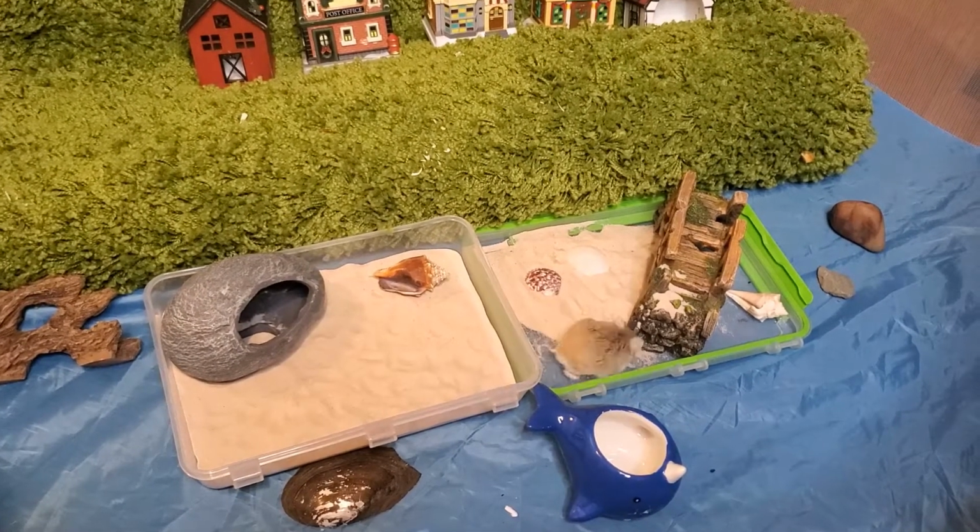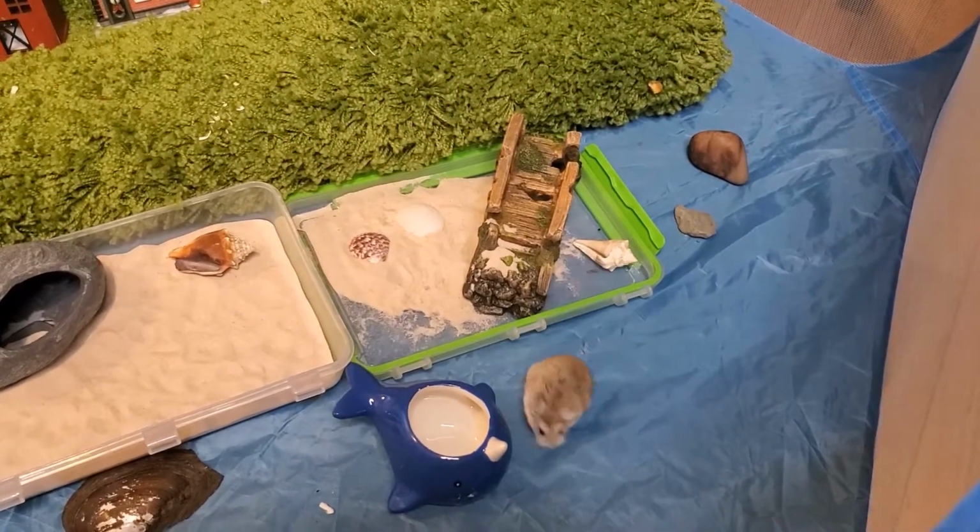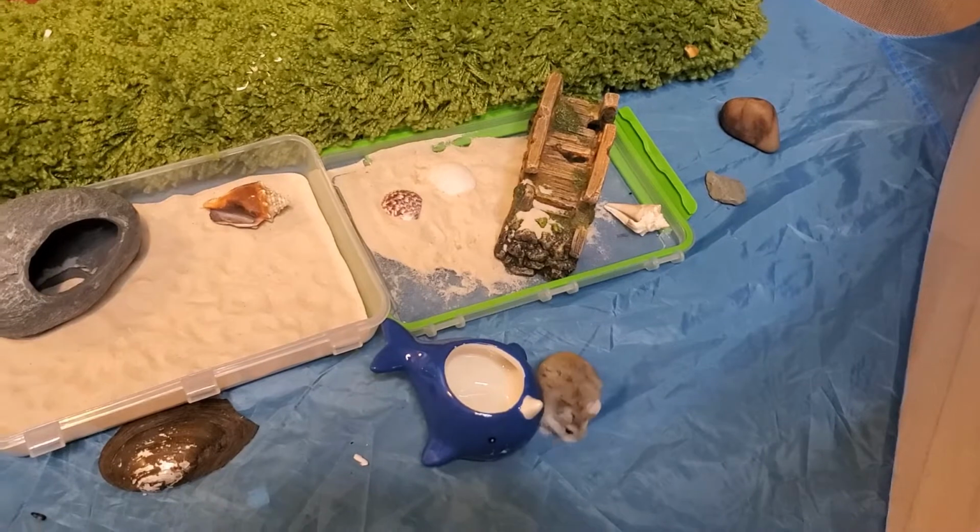And this is our hamster, Rocky, who's a Robo. And is all about speed, which you'll see in this video.